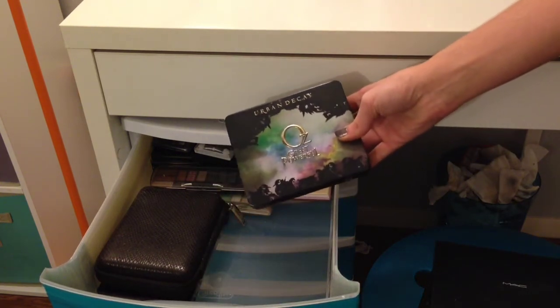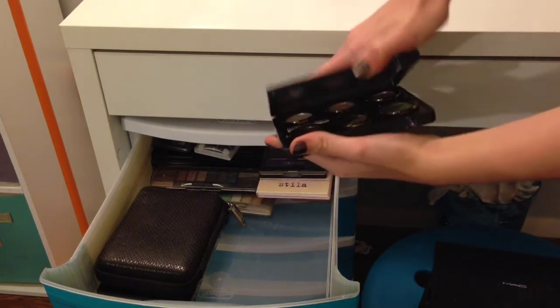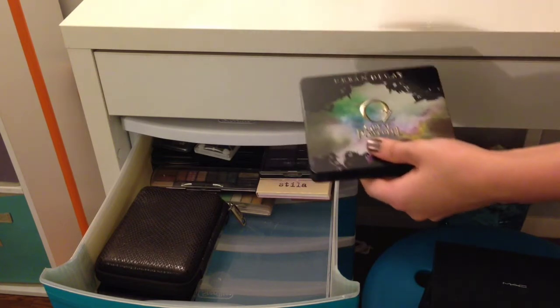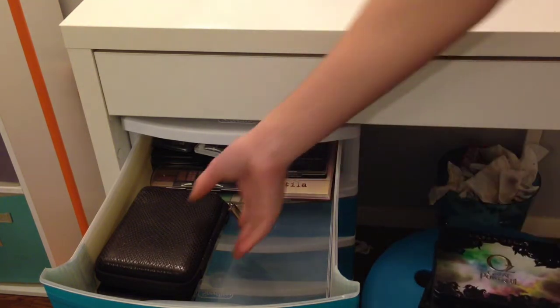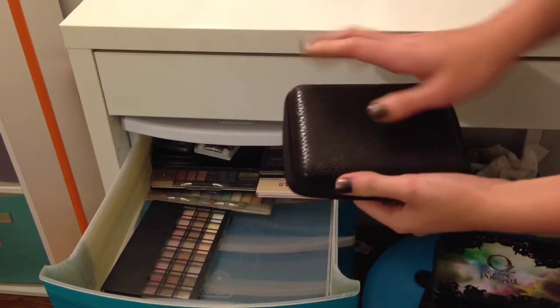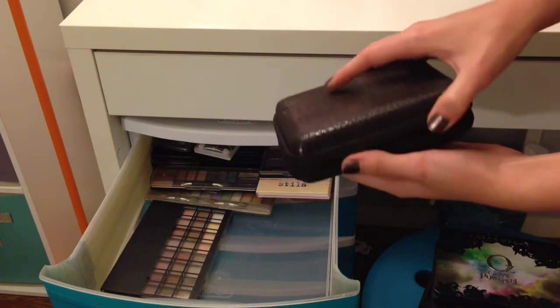This is my Urban Decay Oz the Great and Powerful Theodora palette, which is awesome. It just has a bunch of fun little colors in there. It comes with an eyeliner as well, and it came with that lip pencil that I showed you before. I've got my Laura Mercier Glamour Wardrobe, which is just this really cute, I love the packaging, really cute zip up little thing like this.